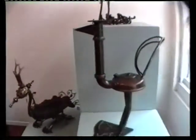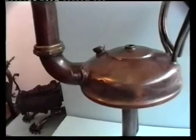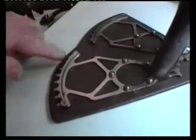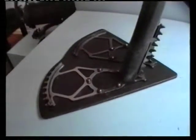Washing machine elements. Camping stove. Here we get a bicycle sprocket, which was cut in sections and riveted onto the plate.